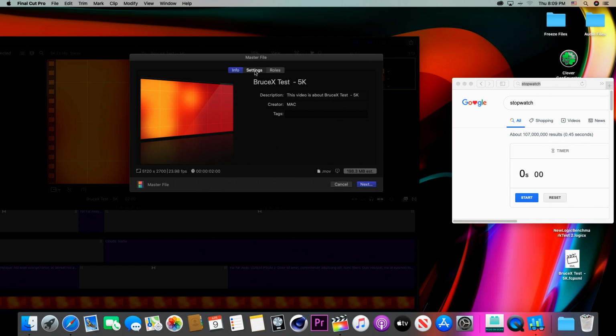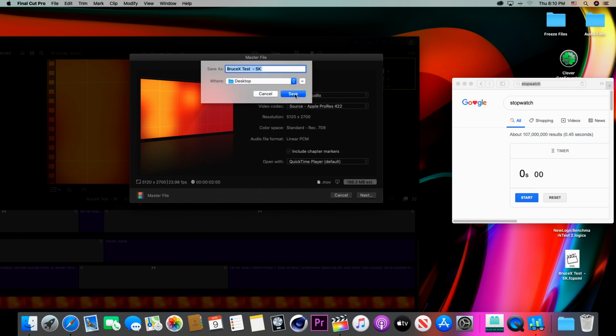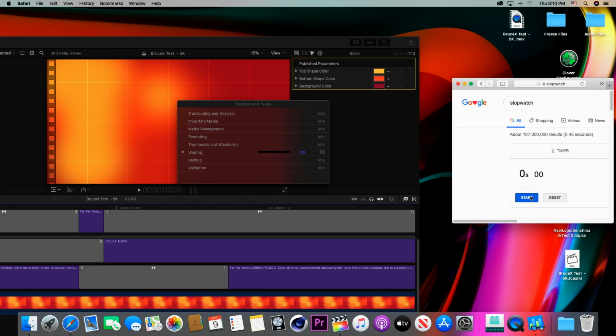And on the settings, guys, I've got Apple ProRes 422, which is default. And the resolution on this is 5120 by 2700. So I'm going to try to be as quick as I can with this, but watch the clock before the final screen comes up, the rendered screen comes up, and see if you can tell how many seconds it is, because I can't get there quick enough. So let's watch it together. Save and click.